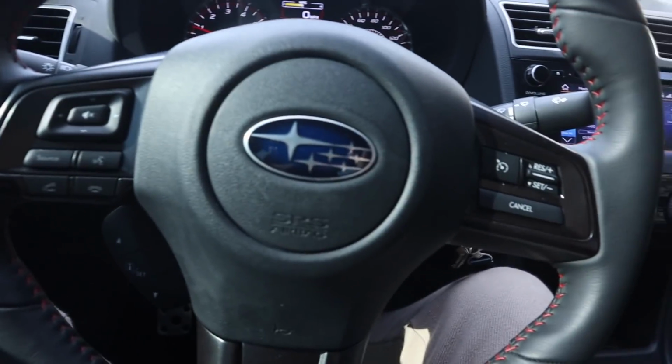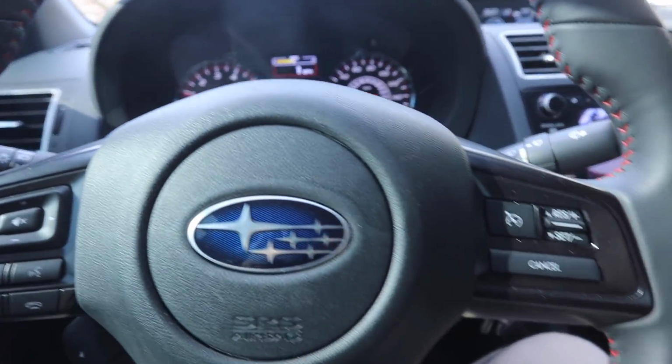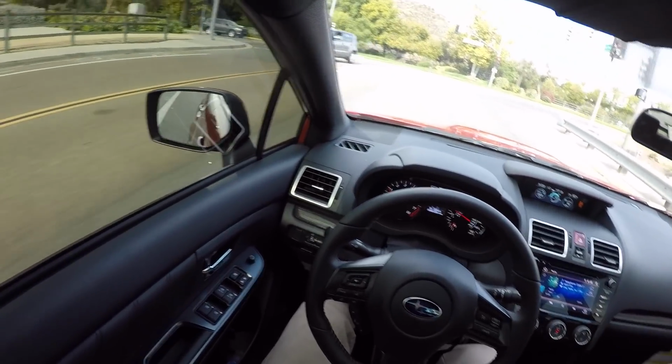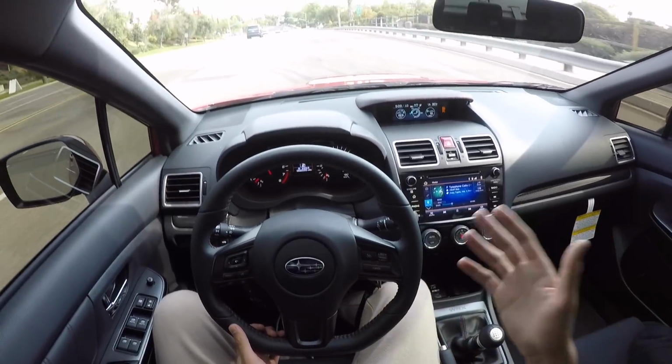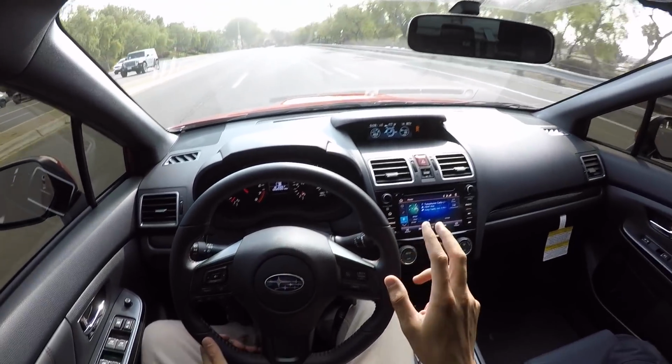Now hopping in the WRX, we just came from the super loud FRS to the WRX, which you honestly cannot even hear, probably on video. Pros for this car, like I said, the space. Another one is the stock turbo. If you don't know, this car has the same motor as the FRS, but the key difference is this one actually comes with a stock turbo.